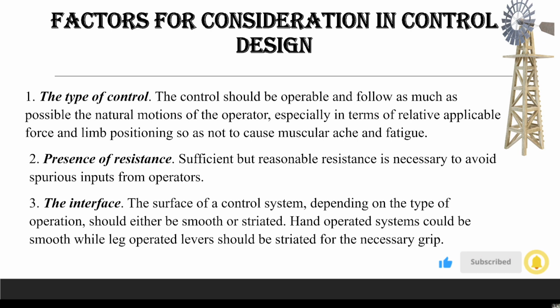So we have factors for consideration in control design. The first thing is the type of control. The control should be operable and follow, as much as possible, the natural motion of the operator, especially in terms of relative applicable force and limb positioning, so as not to cause muscular ache and fatigue. Talking about the type of control, it should follow the natural motion of the operator, meaning that the operator should be able to operate the machine efficiently.